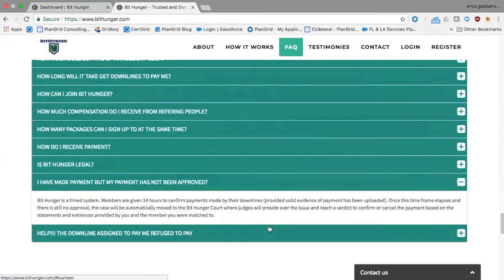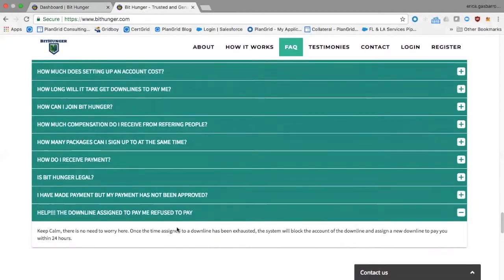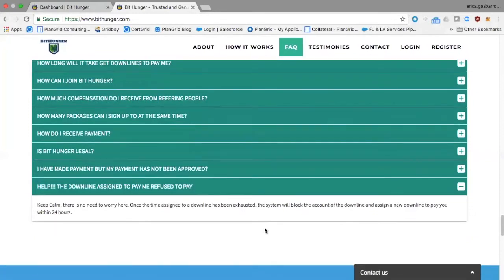I've made payment, but my payment has not been approved. Give the members 24 hours to confirm payments. That's how much time that the site allows them to have. And if somebody is not paying you, keep calm. There's no need to worry. Once the time assigned to a downline has exhausted, the system will block the account of the downline and assign a new downline to pay you within 24 hours. So you don't have to worry about if someone doesn't pay you, you'll just get a new feeder that will pay you that amount eventually.